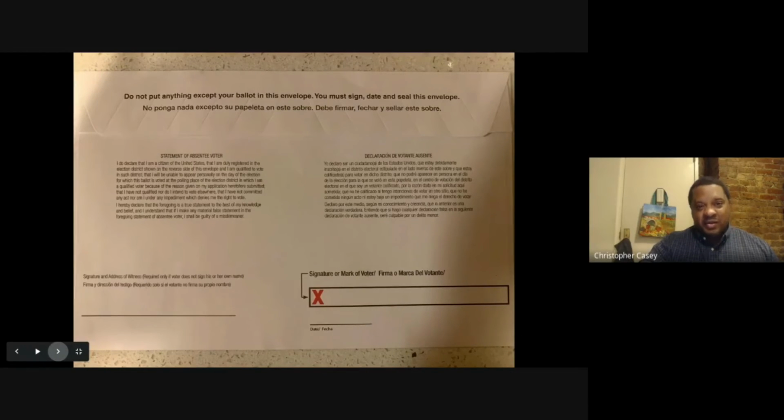In other states, so if you're viewing this from another state, there are other things that you must do. For example, particularly in states in the South, you may have to get a witness to also sign your security envelope. You may have to get it notarized. There are just many things that you may have to do. But here in New York, you absolutely need to sign this and you absolutely need to date it.